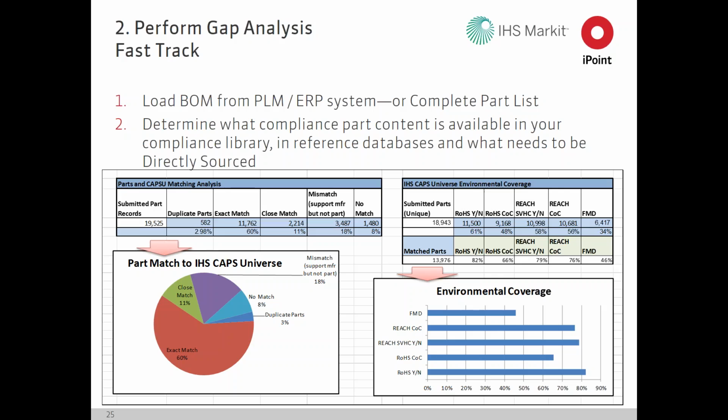What we'll do is standardize the suppliers, then perform duplication analysis and report that duplication so we don't process the same part twice, which, of course, makes things more efficient. Once we establish the parts that match, we do a second level of analysis to determine the coverage of compliance information. As we work with individual manufacturers, we find different manufacturers provide different levels of compliance information proactively, and so this is a reflection of that. In this case, you can see our analysis shows we had about a 46% coverage for full material disclosure for those parts. So great place to fast track. Next slide, please.